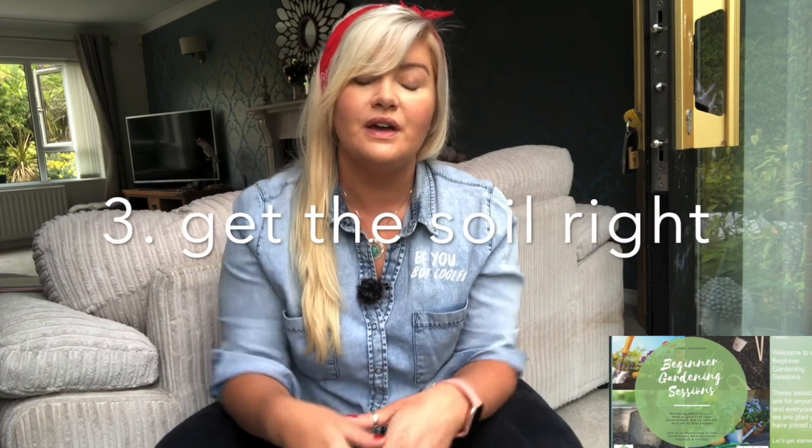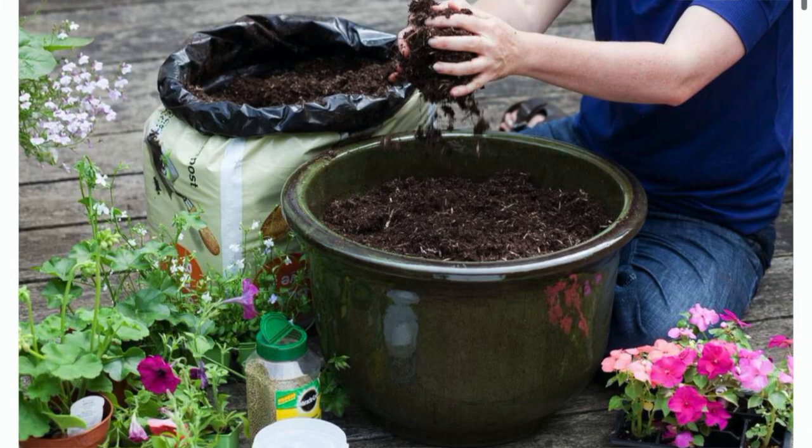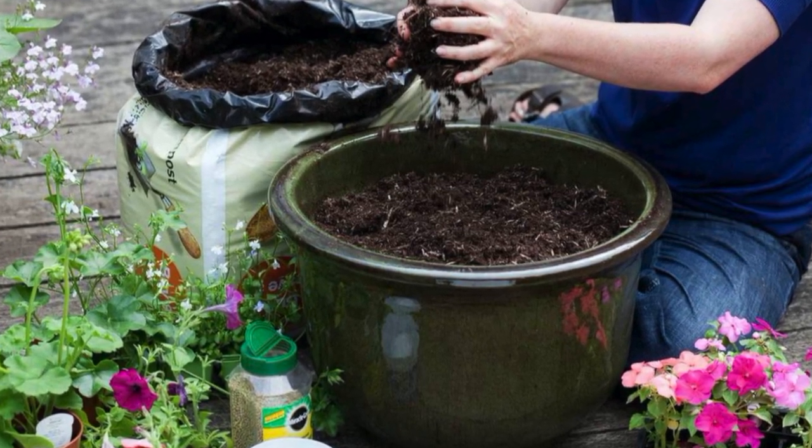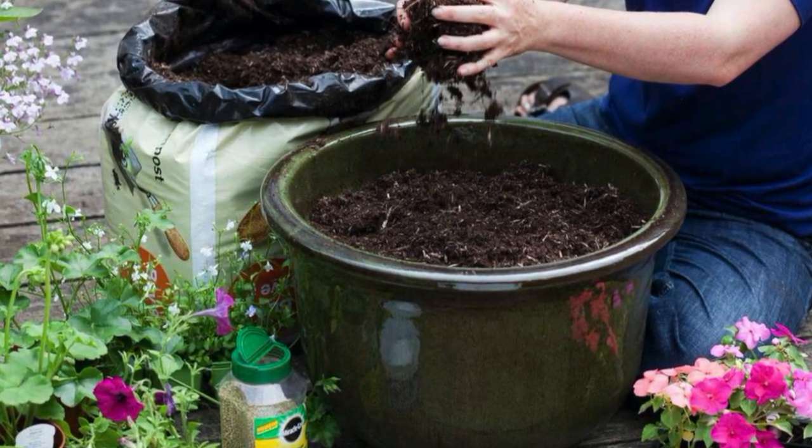So number 3 is to choose the right compost. So when you're filling your container, choose sieved homemade compost, if you have it, or multi-purpose from the garden centre. They are nutrient rich, they're lightweight and moisture retentive. Everything the plant needs. Avoid using that garden soil. It's pretty heavy and likely to contain weed seeds, which can outcompete your plants because they'll start growing up and taking those nutrients away from what you actually want to grow.